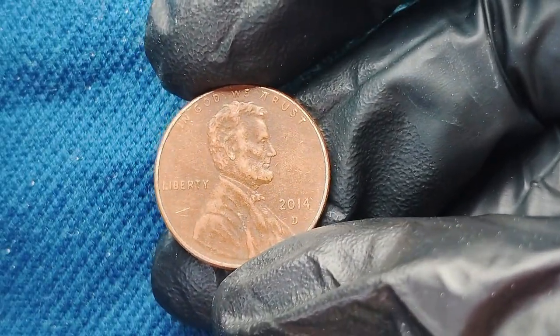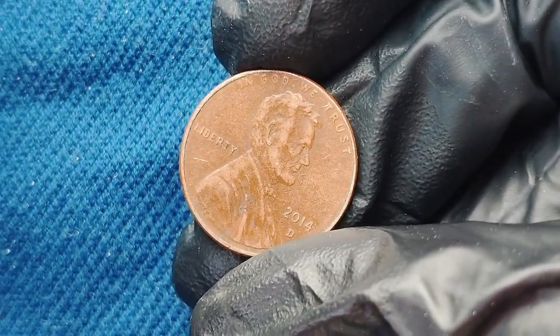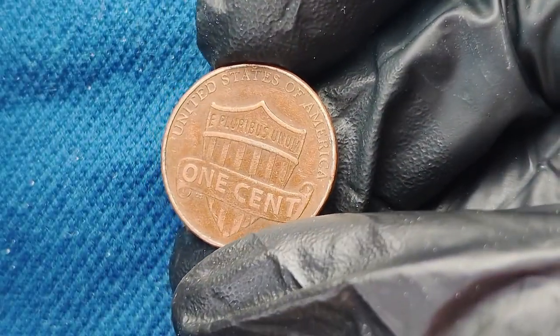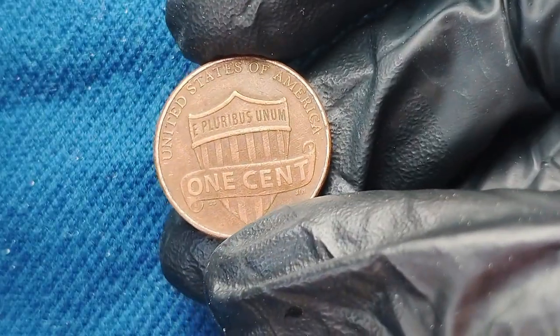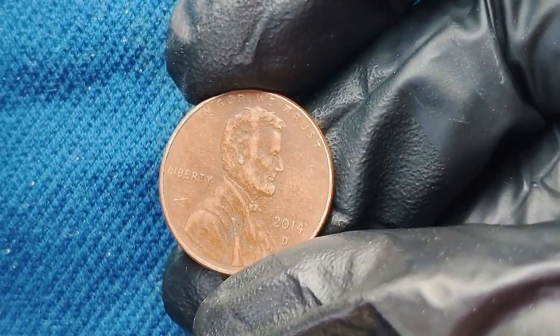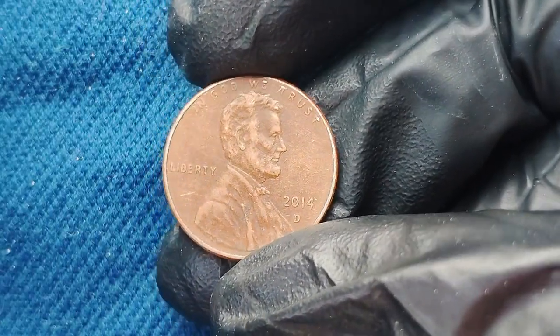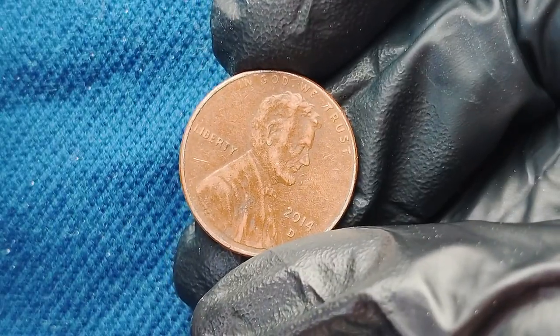Hundreds of millions of pennies were minted in 2014. But only a tiny fraction of them carry these errors. And of those, only the coins that have survived decades without scratches, discoloration, or wear can fetch the highest prices. That's why collectors and investors pay handsomely for certified mint-state examples. These aren't just coins, they're rare artifacts, a slice of history, and a potentially life-altering investment rolled into one.